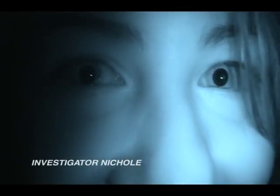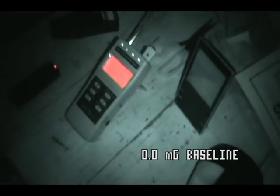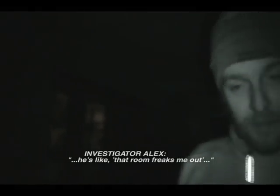We are being joined by the lovely Nicole. We start setting up our equipment on the main floor of this mansion. 46% humidity in here, 60 degrees. We formed a little team, me and Nicole and Alex, and we went down into the basement first to investigate the area where Alex's friend said he felt a certain unease in. It's like that room freaks me out. Down in the basement?